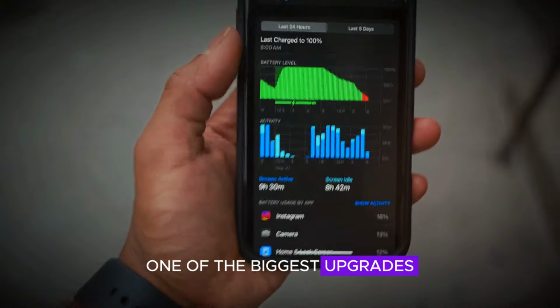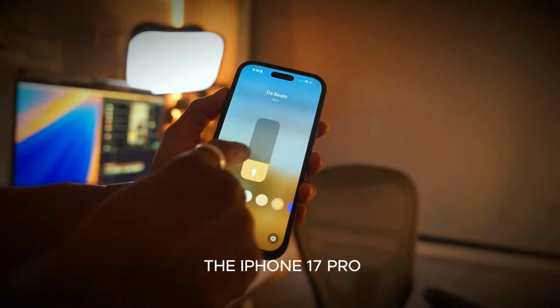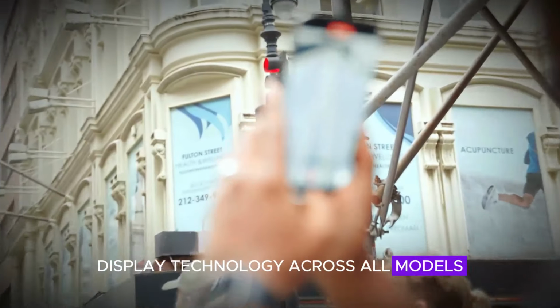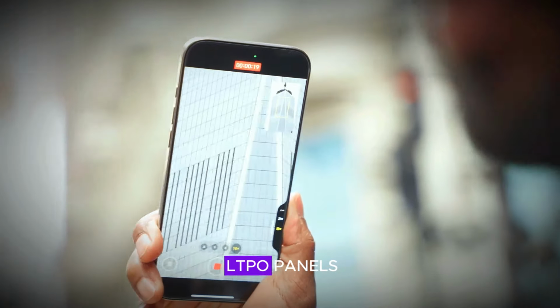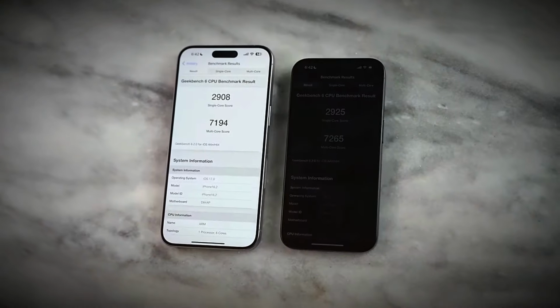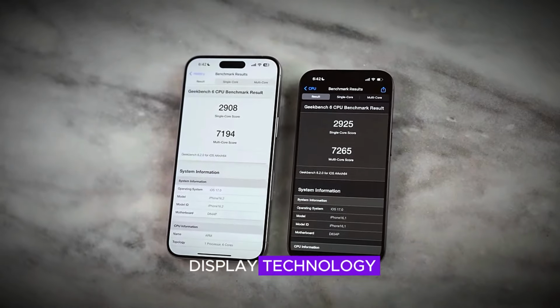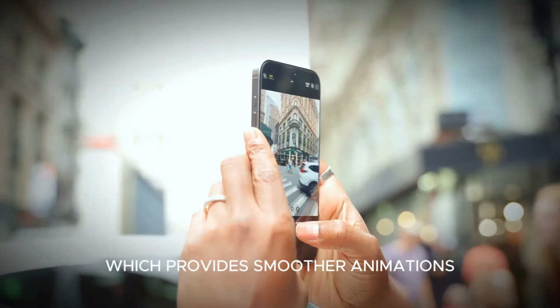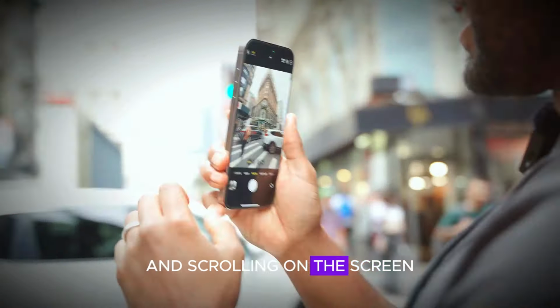One of the biggest upgrades Apple is making with the iPhone 17 Pro is the inclusion of LTPO display technology across all models. But what exactly are LTPO panels and why are they important? LTPO is an advanced display technology known for its energy efficiency and ability to support high refresh rates, which provides smoother animations and scrolling on the screen.